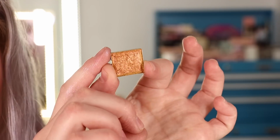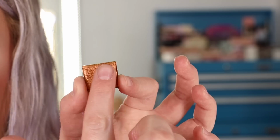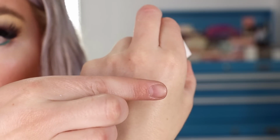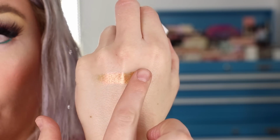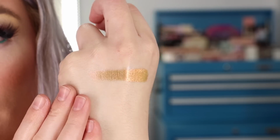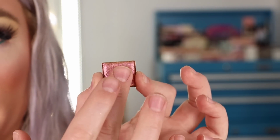These next 5 are the deep iridescent multi-chrome. So this is Burnt Sienna. It's so reflective. That's Burnt Sienna. This is the shade Vermilion, V-E-R-M-I-L-I-O-N, Vermilion.